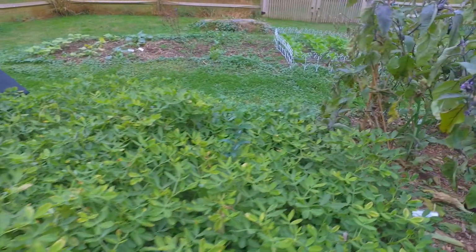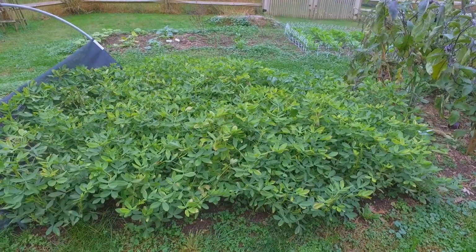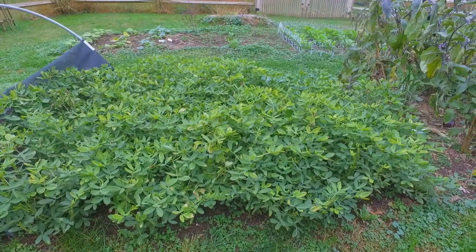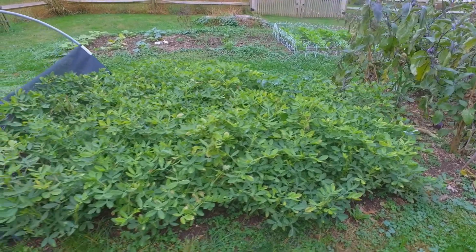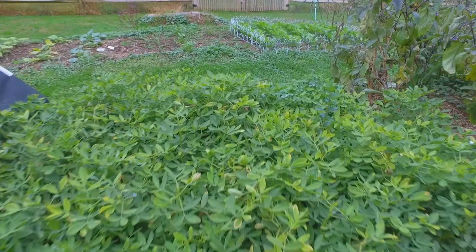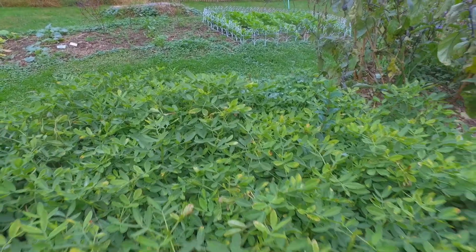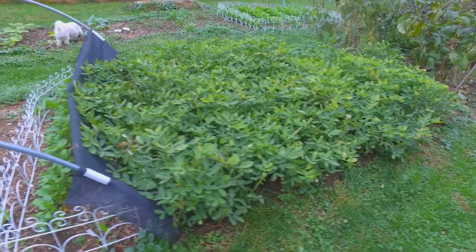Now, we are due to harvest whatever is under there soon, because we're going to get hit with the frost pretty quickly, and the leaves you can maybe see are starting to yellow a little bit, so we will want to dig those up pretty soon.